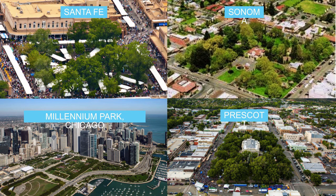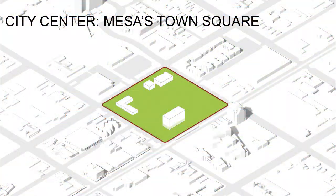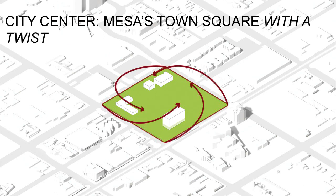We started looking at these precedents around the country, and this is a time-tested model. This idea of a green heart, a civic heart in the downtown is not only for metropolitan areas, but for all cities of all sizes. And we began to feel very confident that this time-tested model was the right model for us to approach the design of Mesa City Center, where you make a strong town square and the city develops up around its perimeter.